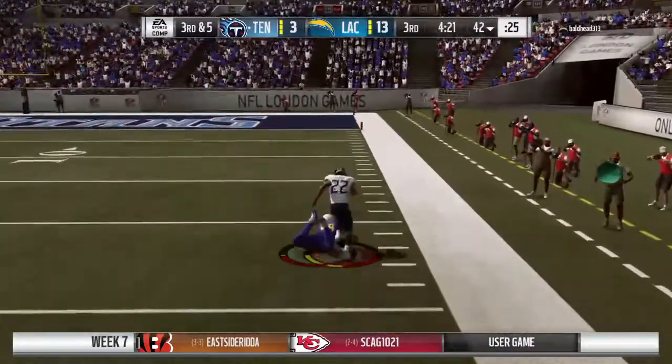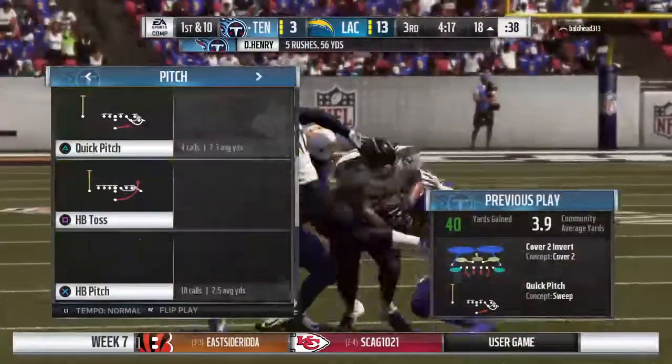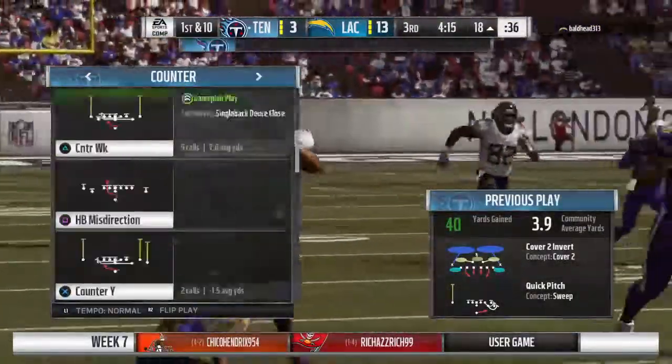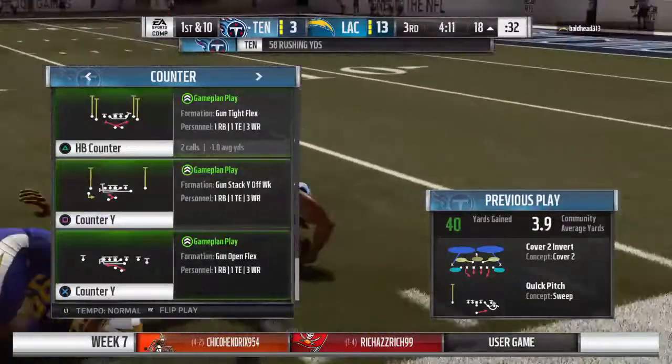Fighting through it, he's got space. A big hitter. That one goes for 40 yards. And we were down on the field watching Henry warm up before the game. He's a big man. No wonder he breaks those tackles.